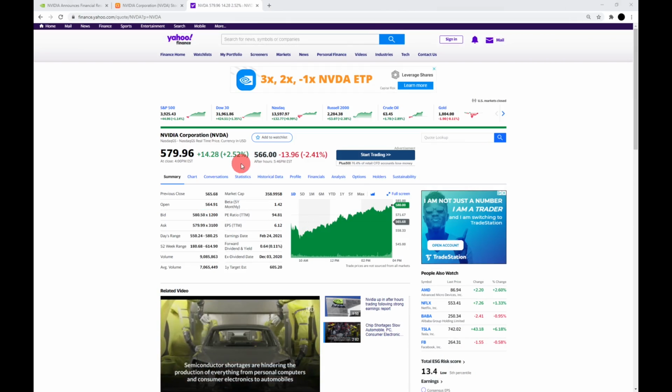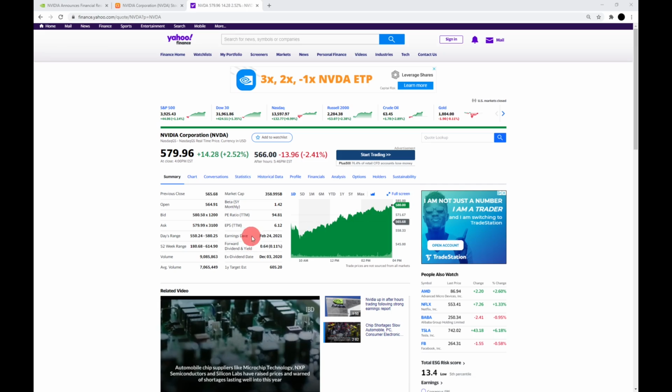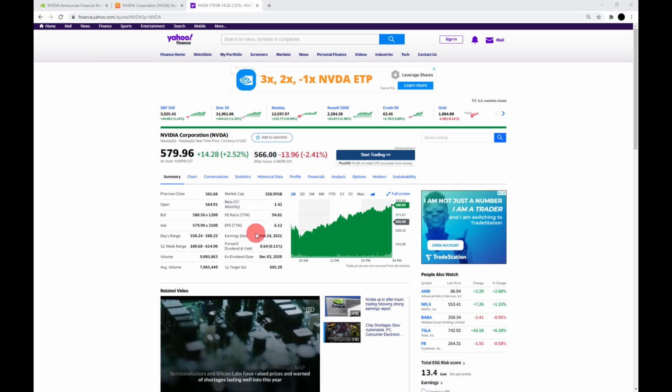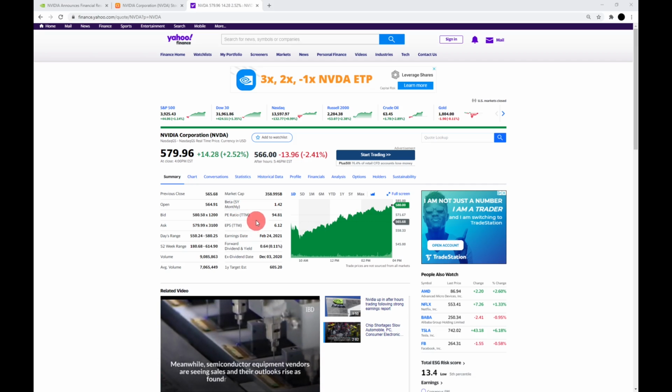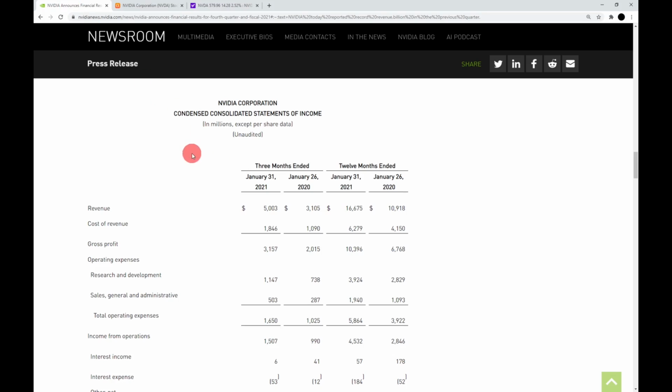The first is the P/E ratio less than the market, and the market is currently 21 and NVIDIA's P/E ratio is 94, so that's a fail. Next is the P/E ratio less than the sector. The sector is technology and that is 41, so it is a fail again. So that's 2 fails to start, but let's head into their financial statements.